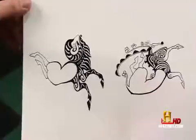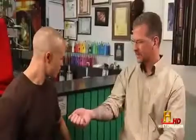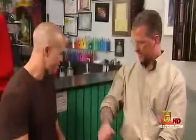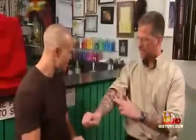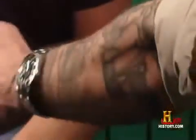Dr. Chris Helland is a professor of sociology. He also loves tattoos, and he doesn't just lecture on the subject, he wears it. Some of my favorite tattoos is one that was actually tapped in here, and each letter represents a Buddha or a Bodhisattva, so in many ways that's like a good luck charm. What about your other arm? The other arm, I've got some Buddhist material, but also Egyptian.